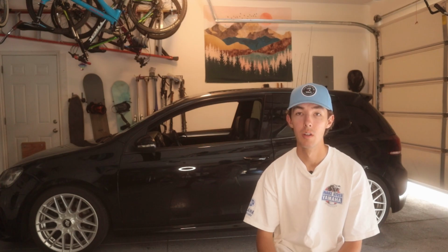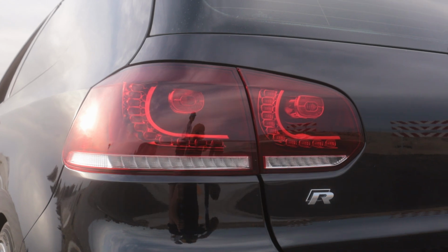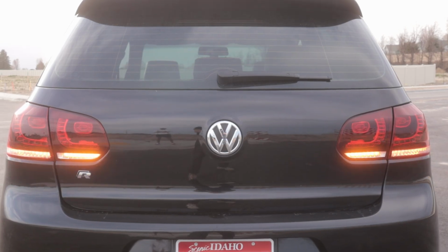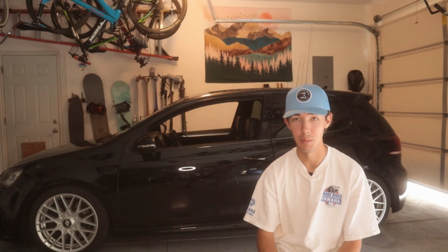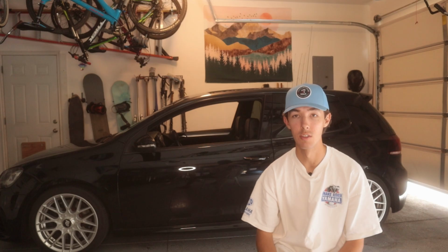I wanted to get the taillights done because I've seen a lot of the other taillights that are on other GTIs and other Golf Rs, and they all look super cool with sequential turning signals and just the LED kind of Ls they make. And so I really wanted to get those. It was terrible installing them with the amount of wiring and the amount of just pulling apart of the plastic in the trunk and whatnot.